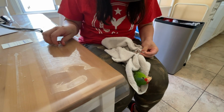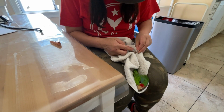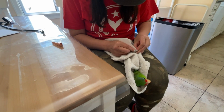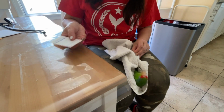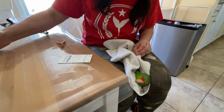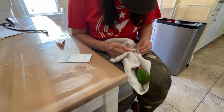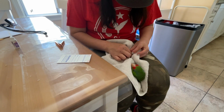Oh, there's already blood coming. Is it? Yeah. So this is all what we need. That's it? Yeah. You wanna squeeze out some blood? No, you're almost done. That's all you need. That was easy. And then we just close it off with some glue. That's it. And just blow on it and wait till that closes off.